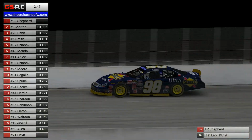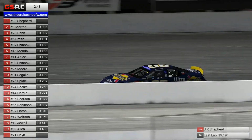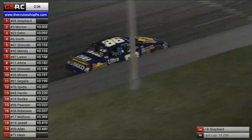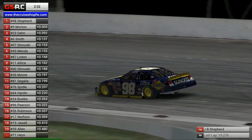Oh, absolutely. The turtles down there, as I refer to them, I have raced these tracks quite a bit, and they are just absolutely horrible. If you get those with the front of the car, you're going to blow up easily.